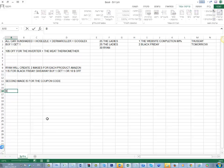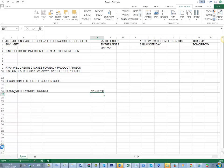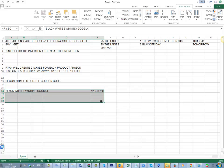Like for the black, white swimming goggle, Goglex. You know, the coupon code is 123, for example, 1234567888. You know, like this. You should create this file for Ryan and give it to him, so Ryan can create many images for this.